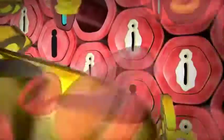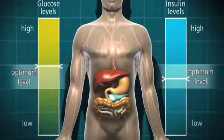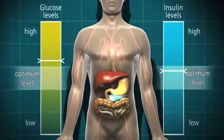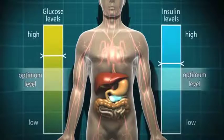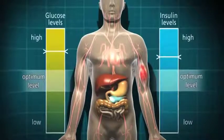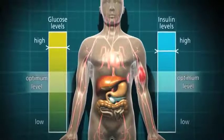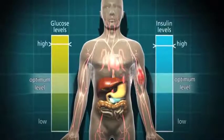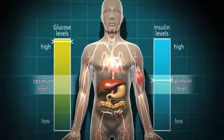So the level of glucose in the blood continues to rise. In response to this, the pancreas produces even more insulin. So the blood glucose levels continue to rise and the insulin levels continue to rise. This situation is further complicated by the cells, which are desperate for energy, sending out emergency signals to the liver to release stored glucose. The blood glucose level goes up, and the pancreas produces more and more insulin until it can't cope anymore, and eventually it can wear out.